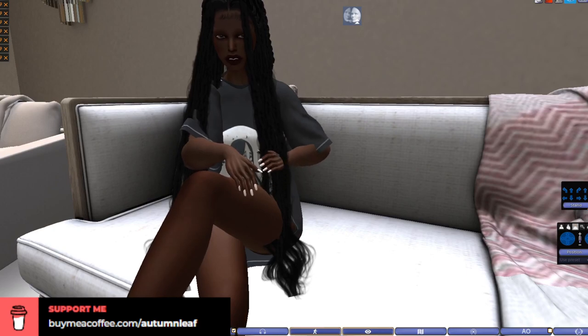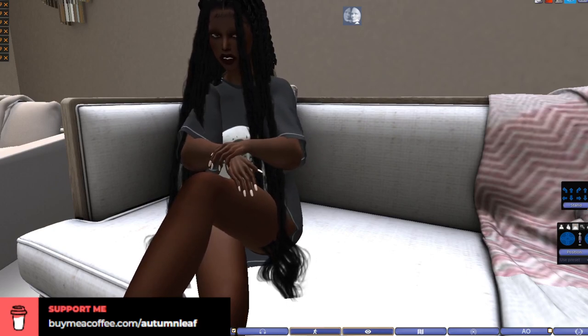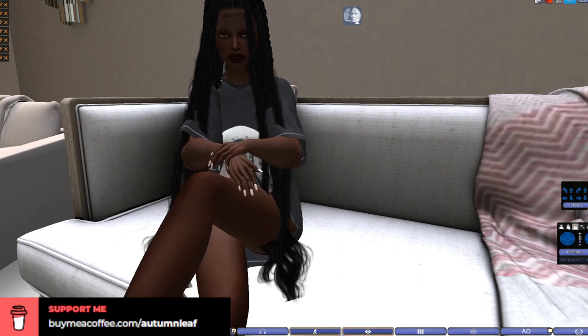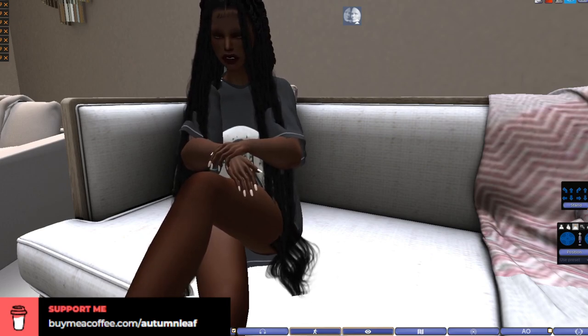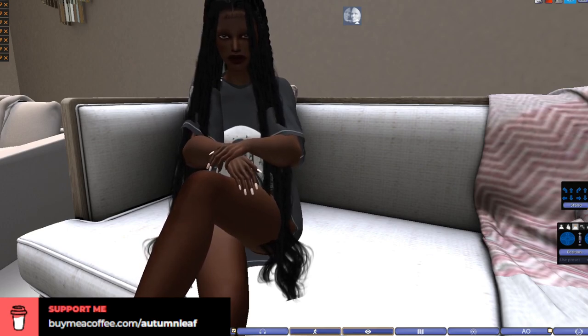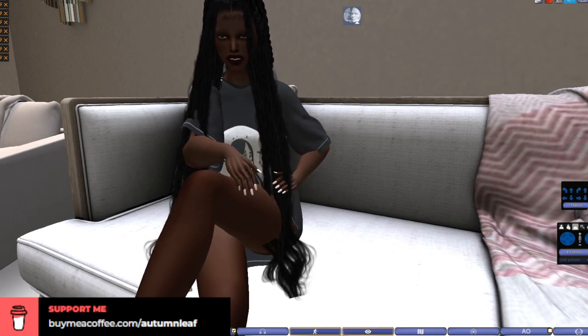So now this is a bit how I look. I think it's not that bad. For your first avatar, the first time doing your avatar, I think it's not that bad. So after this, you need to find some add-ons like makeup and that kind of thing.